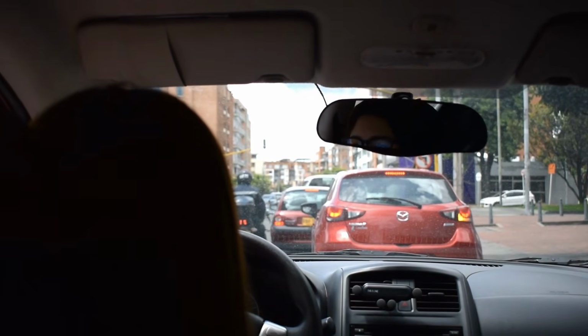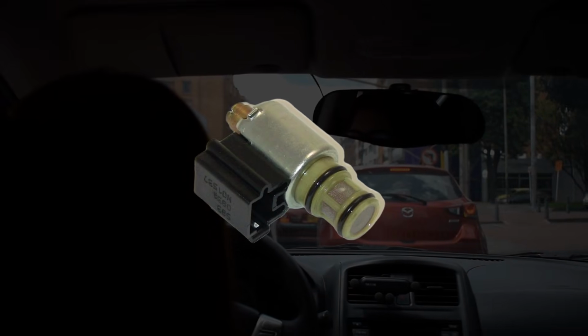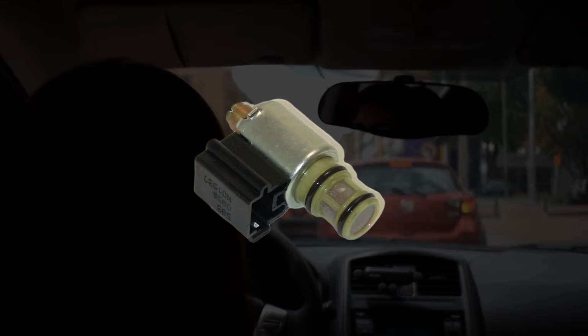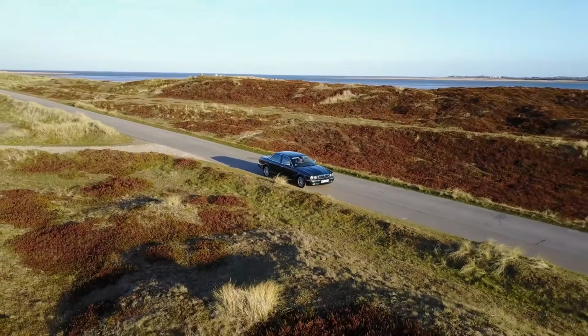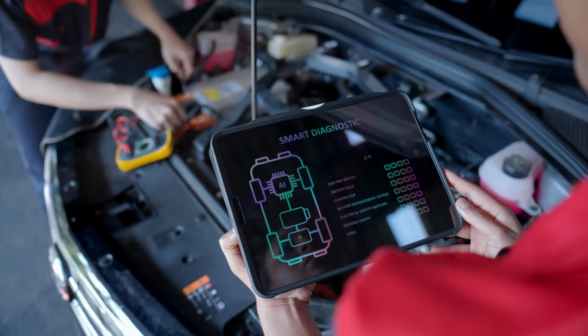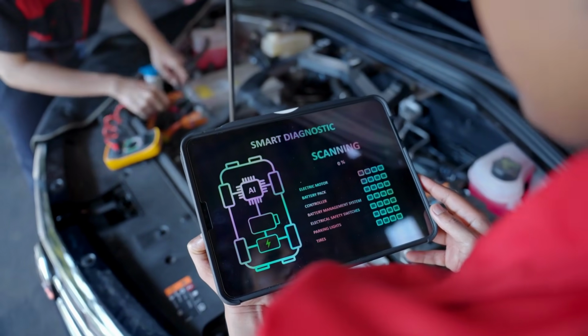This often happens because of a bad shift solenoid. When the solenoid fails completely or acts so crazy that the car's computer thinks it's dangerous to keep driving normally, safety mode activates. While this feature helps you get somewhere safe, it's a huge red flag that you have a serious problem. Don't try to keep driving like this. Get it fixed right away.